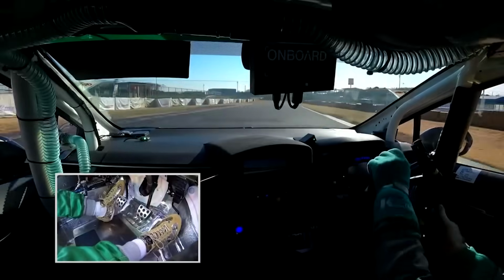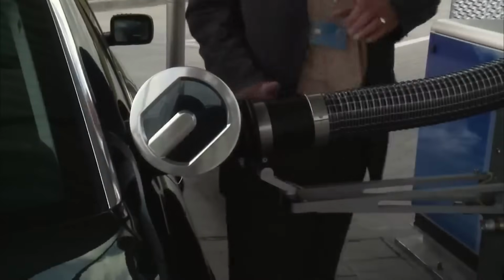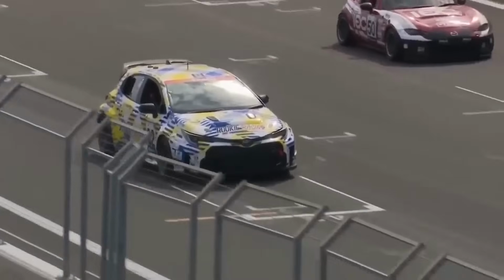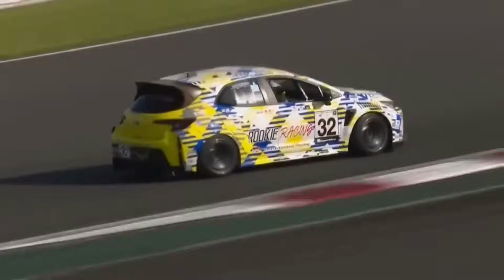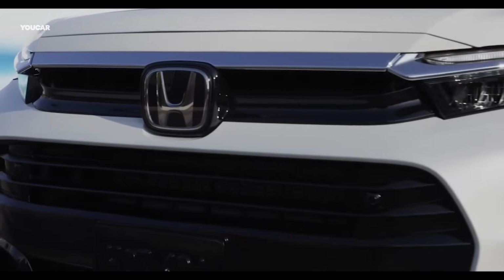Toyota, always leading the charge in green transportation solutions, has truly outdone themselves with their latest innovation. Enter the GR Corolla H2, a marvel of hydrogen-powered engineering that's set to revolutionize the automotive landscape. With their cutting-edge water-cooled hydrogen engine, Toyota is throwing down the gauntlet to electric vehicles. Forget about range anxiety or waiting hours for a recharge. The GR Corolla H2 promises long-range capability, lightning-fast refueling, and a performance that will leave other cars in the dust. But again, Toyota isn't the only one exploring the power of hydrogen.